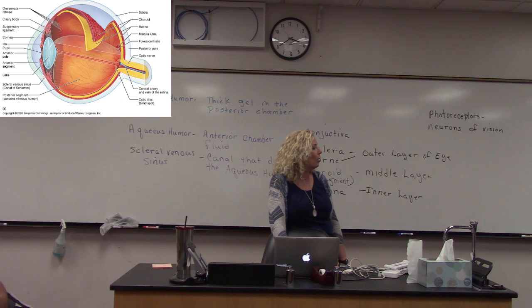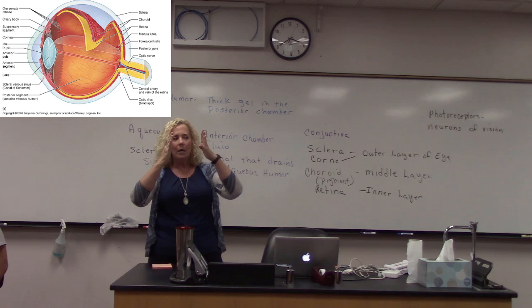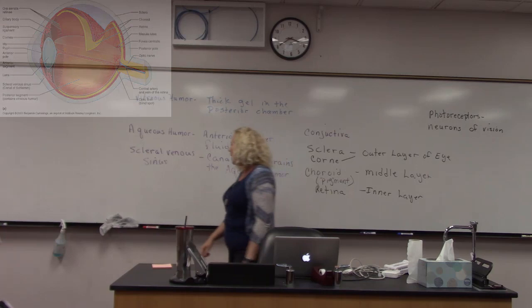And over 15, 20 years, I'm slowly squishing the neurons down until one day the person wakes up and goes, you know, those people moving out there, they sort of look like black trees. I really can't see them anymore. And now they have a disease we call glaucoma.